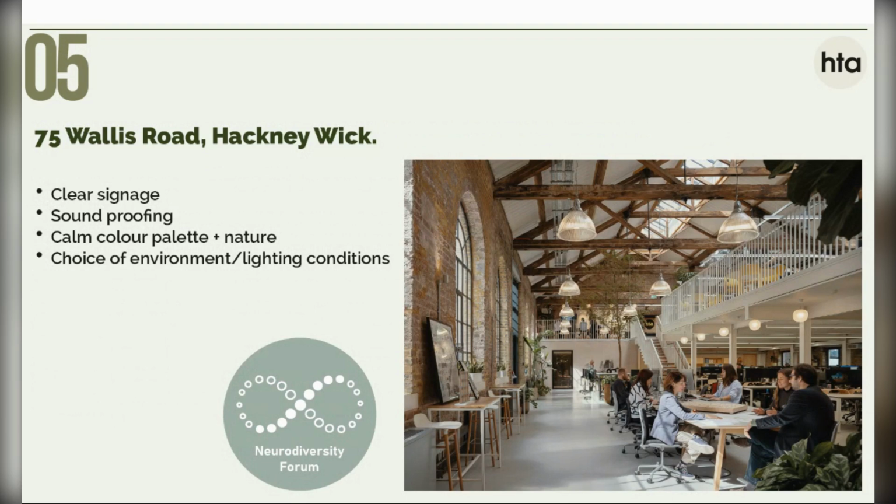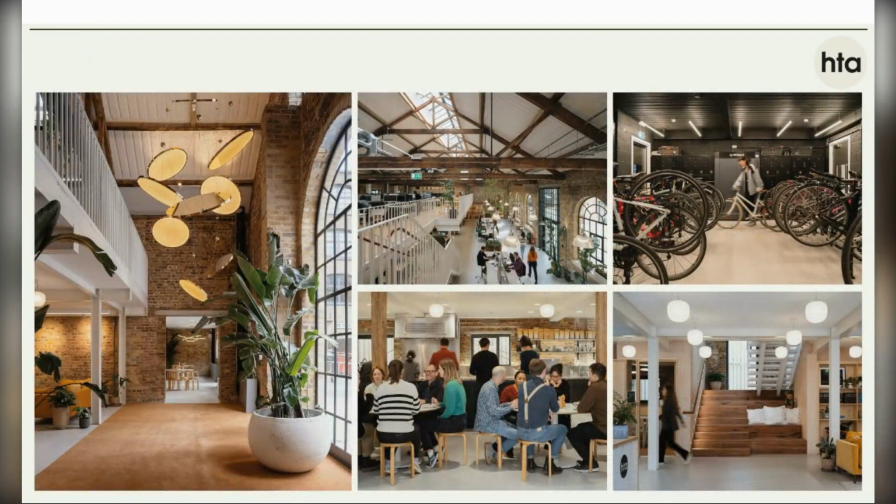There's a choice of environment and lighting conditions, so no one actually has a specific seat. You can come in and choose where you want to sit, and the wonderful thing about it is that some spaces have very tall ceiling height, but as you progress through the building, which is really a set of 4 different buildings, you can find spaces that feel more contained, more private, where lighting conditions are slightly different. If lighting is a bit too bright, you can go and sit in areas towards the back of the building that are quieter, where you can use more artificial lighting. And also there's a large variety of private spaces which you can retreat to.